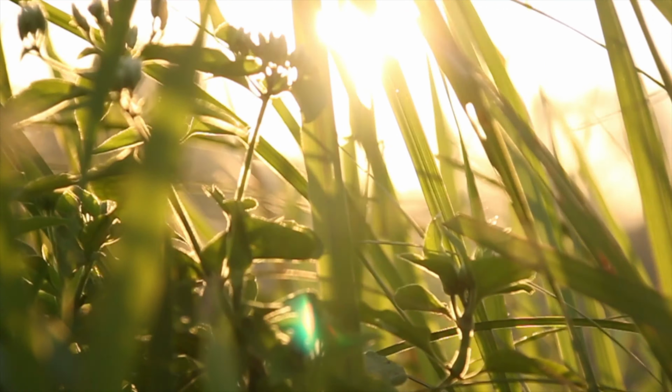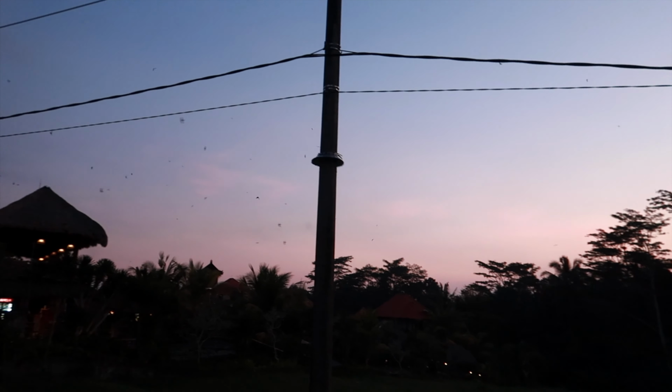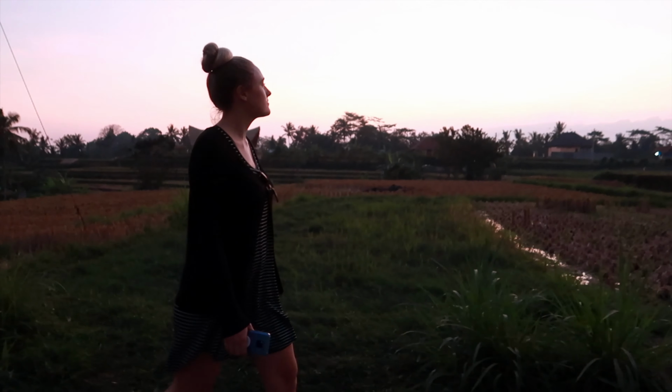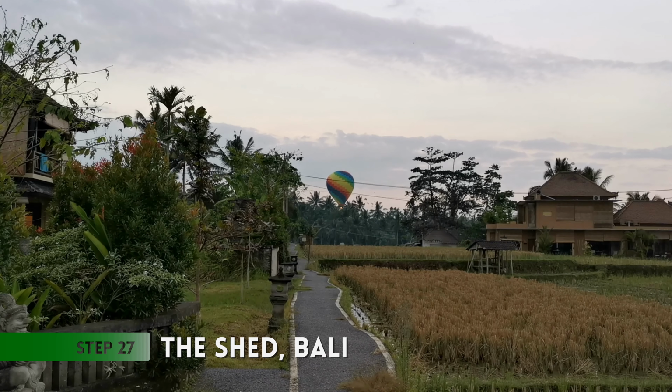The section at the end of the walk is filled with cafes, rice paddies and uninterrupted sunsets. It's sparsely populated but closely connected to the town via the ridge. We loved it so much we moved here for month number 2 and tried out every place along the road. We wouldn't suggest walking further than the shed, which also happens to be step 27.